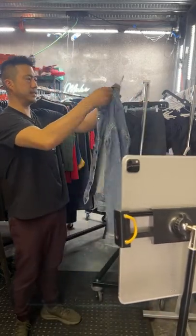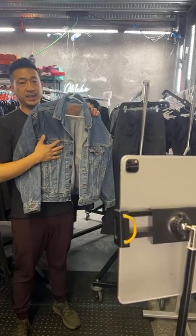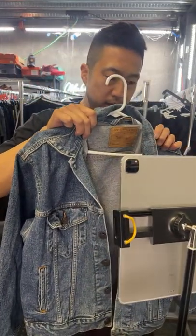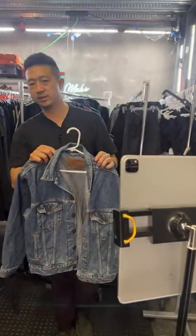Okay. Men's Levi's jacket, size medium. Denim jacket. Very, very nice. Very thick. Show you guys the logo. It's pretty cool. If I may insert a comment, though. Yeah, please. For Electric Phoenix.